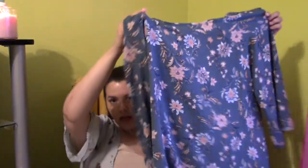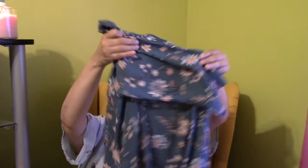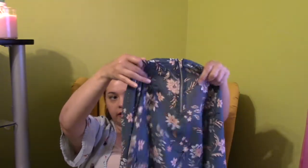And then the last thing that I have is this floral pattern long sleeve blouse with the zipper in the back like this. And this is the Paper Moon Laurie crew neck blouse in blue. So I'm gonna go ahead and try some of these on. I'm a little bit nervous, honestly.